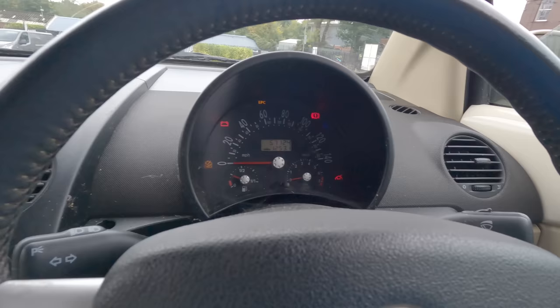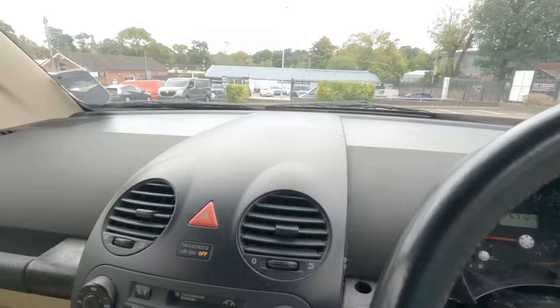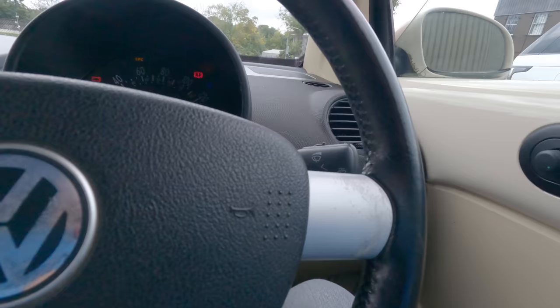Right, so it's done 57,000 miles, there we go. I don't know whose fault that is. So 53 done 57, and we've got a service light on. And none of the windows work. Oh, from any of the buttons, terrific. What an absolute lemon.